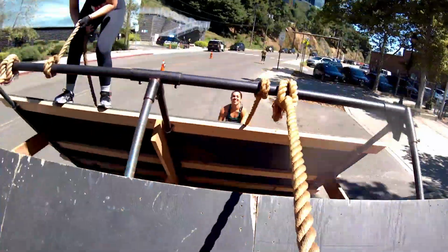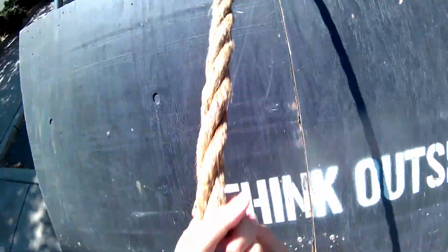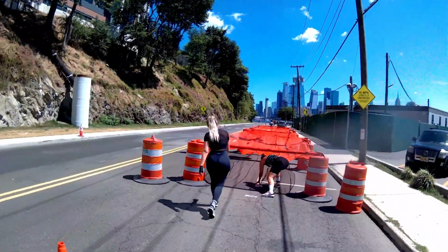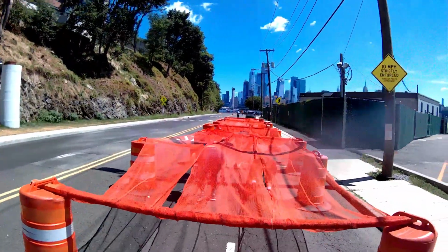Let's go over the obstacles. I counted 23 obstacles in total, but some were repeats. I guess you can count 24 if you include the running. If you fail an obstacle, you're supposed to do 30 burpees. There are 2 obstacles that differ for men and women: the block carry and the sandbag carry. In the block carry, men carry 2 blocks and women carry 1. In the sandbag carry, the men carry a heavier sandbag. There were 2 obstacles that offered help: the rope climb and the wall. For the rope climb, they had ropes with and without knots. For the wall, they had a foothold if you need to use it. There were no obstacles that involved water or mud.